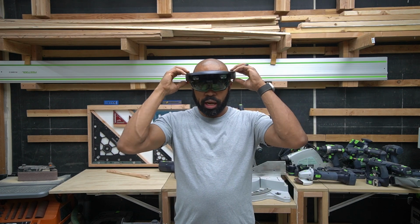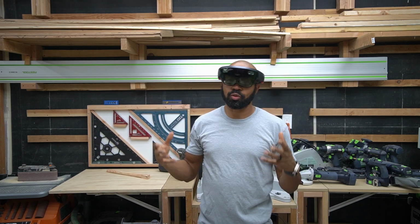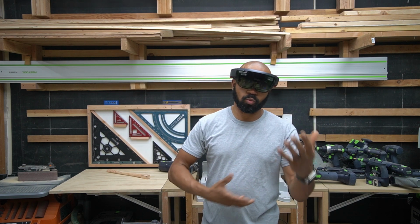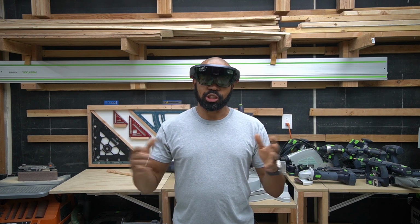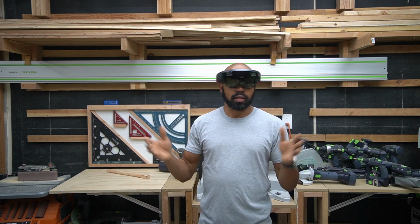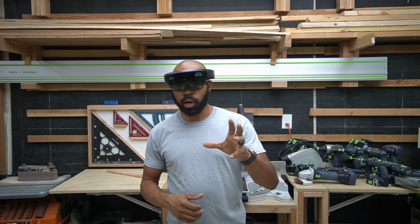So what I have in my hand here is the Microsoft HoloLens. I decided to plug it in, fire it up to see what was going on with it. This is the version 1. Shame to say, I did pay upwards of $3,500 for this piece of tech, around 2016.